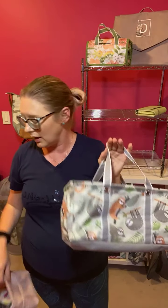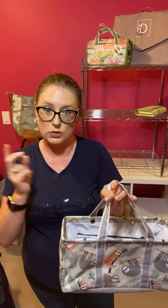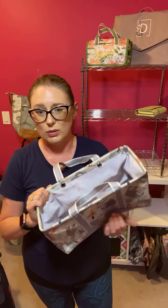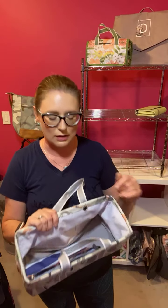Just for size reference, if you already have a little carry-all caddy and you're looking at this one, in my house we use this for Nintendo Switch games. It holds the Nintendo Switch games, the controllers, wireless headphones, and we even have an old Xbox with controllers in it as well, so you can put tons and tons of stuff in it. I know a lot of people that use them to organize underneath their bathroom cabinets and in their linen closets, so tons of uses for those.